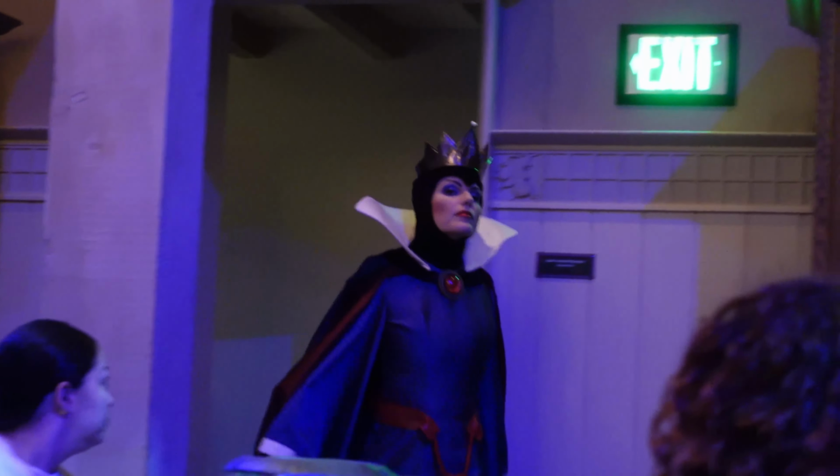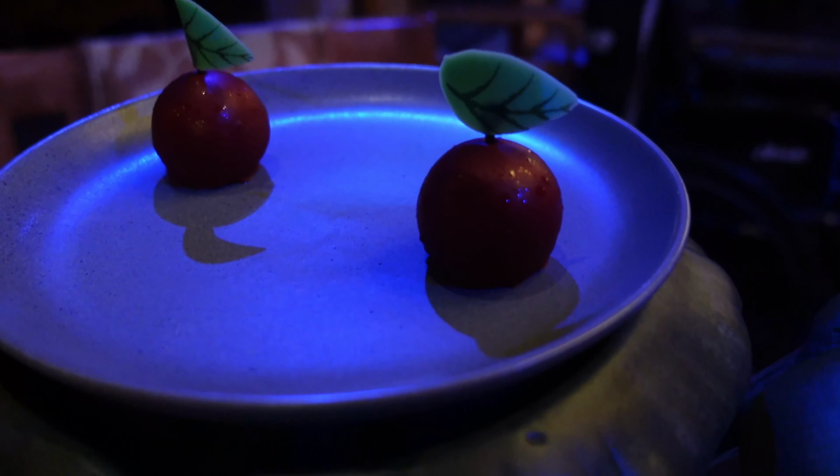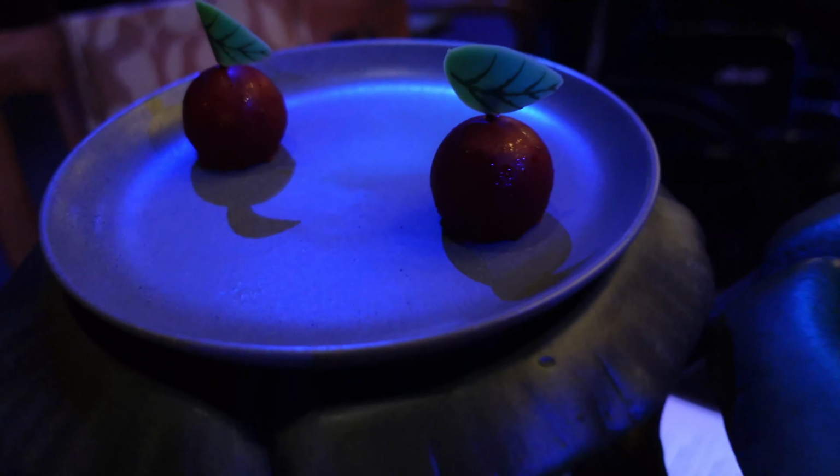Welcome, the Queen. I'm gonna try the apple dessert. It's a "poison" apple in quotation marks, so I guess it's not poison, huh? It's a dark chocolate apple mousse with a sour center. Let's see if it's good.